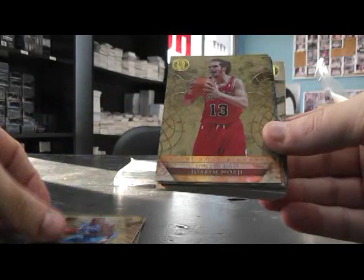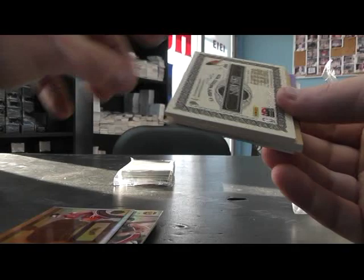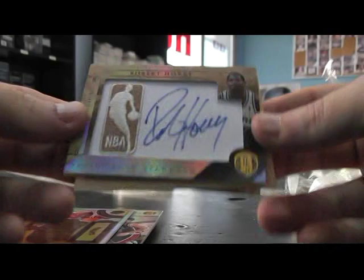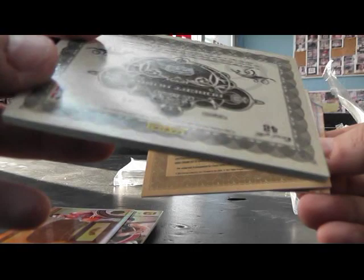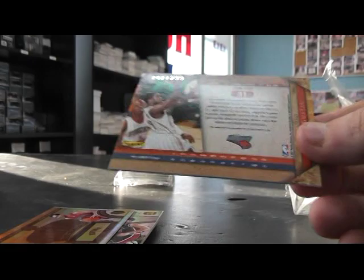What's next? John Selmans, Kendrick Perkins, Joakim Noah, Dwight Howard Blue to 25, Kevin Garnett, Mark Price, 299, Jose Calderon, LeBron James jersey, okay, 199 jersey, Eric Gordon, Robert Horry, you got two of these too, Robert Horry patch autograph, and that's numbered to 199. There, yeah. Andre Bargnani, number to 49. Autograph. And flip DJ Augustin. Autograph.